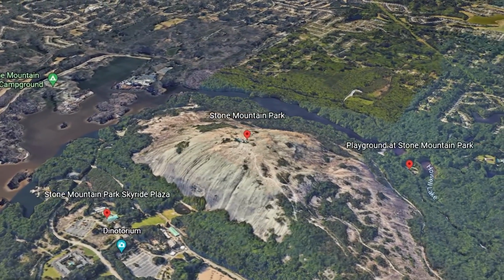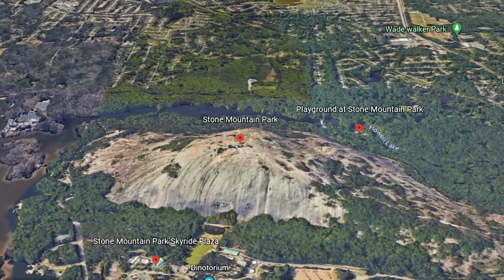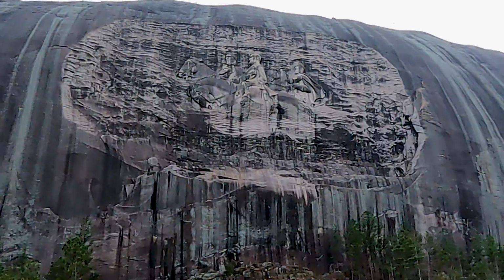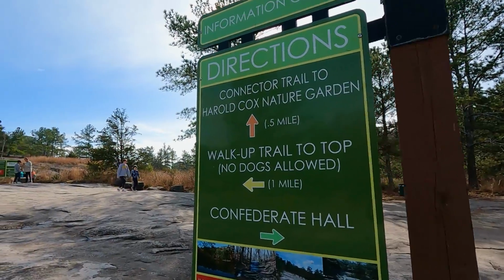Unlike Mount Rushmore, which most of you are pretty familiar with, Stone Mountain also is a rock carving, but they let you climb to the top of it. So the carving is on the side of the mountain, and then you can actually hike up all the way to the top of the mountain.